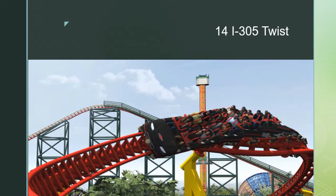But moving on, number 14. I-305's twist. This twist in particular is insane. I think this might be top 26 elements because I'm stupid and messed up. But anyway, back to it. I-305's twist is pretty insane. It is one of the best twists out there. I love the twist. It is really good. It just, you're like one way and then you're like, whoa! It is insane. I love it. And I'm sure you love it.